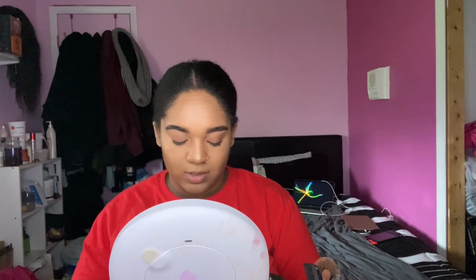So I'm just gonna take those off. I'm gonna use Your Lash Bar lashes in Tequila Sunrise. And these, I prefer simple natural lashes. These are kind of dramatic for me. But they're super cute, so I get over it. So I'm just gonna pop those on.